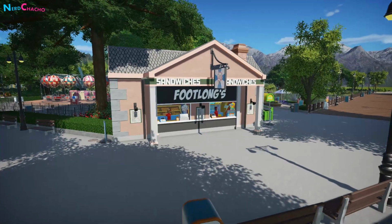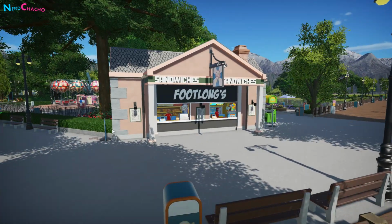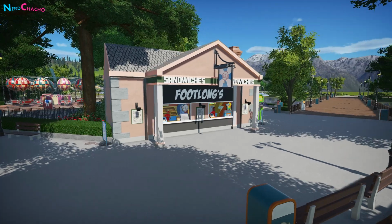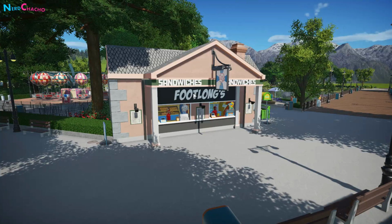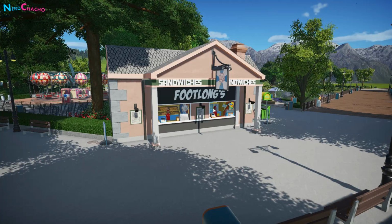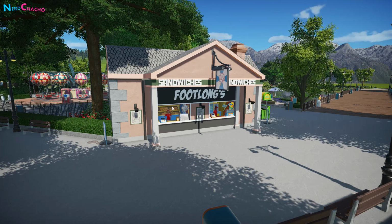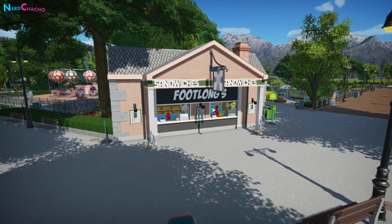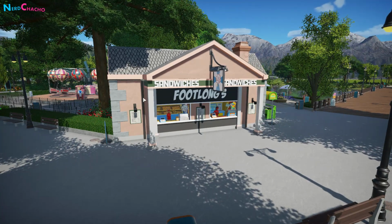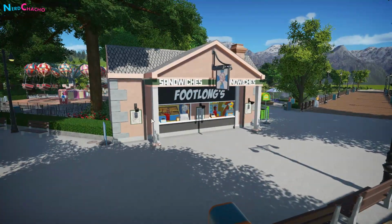It's very much a replica of that, and the colours and everything look really good. It's turned out really nicely in Planco, especially as the actual unit in real life is a lot smaller. It's only one window, but obviously you'd serve two purposes, sandwiches and drinks from the same unit, but in Planco we need two. So I've made it wider and slightly thinner than real life, but everything else is pretty much a scale replica.